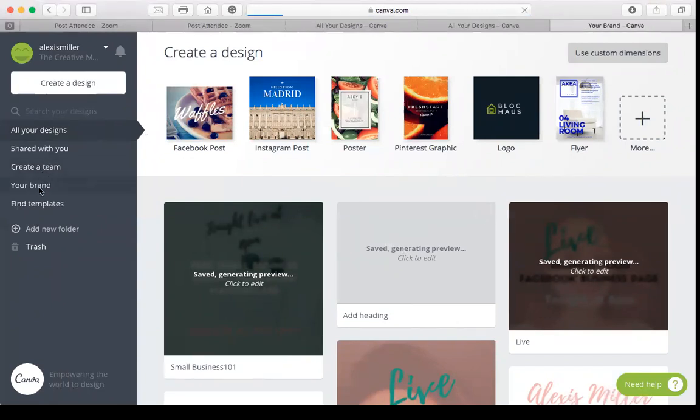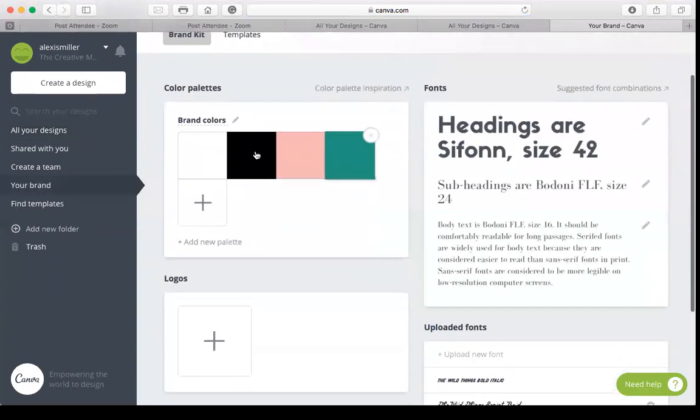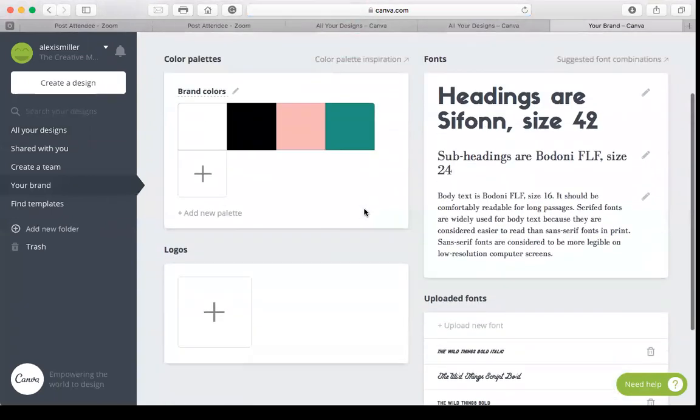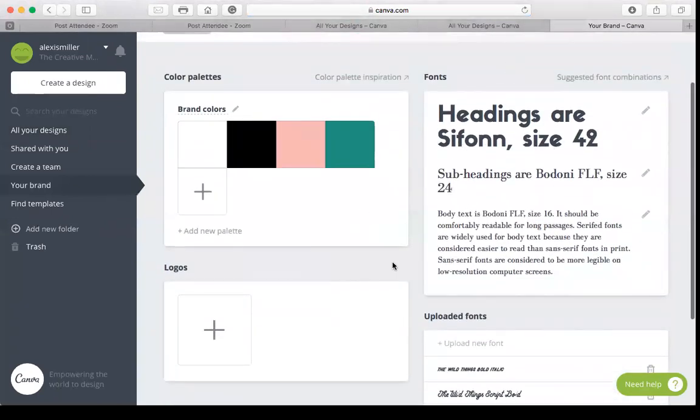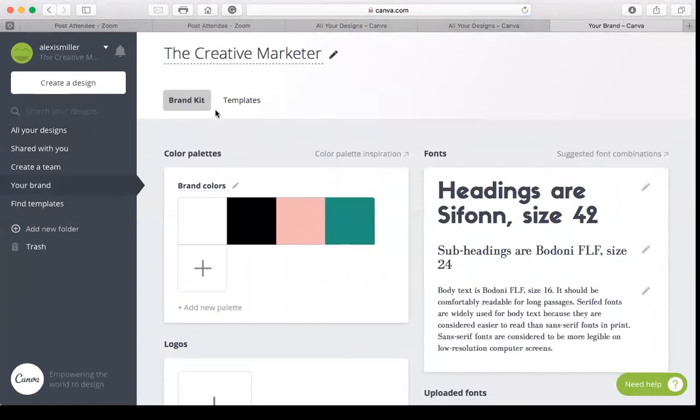There's your brand there. So that's basically the paid version that I do. It makes my life easier. It means all my colours are there straight away. You can add in logos, your fonts that you're using is there straight away. So I can't actually remember how much that costs, but it's not something you need to do at all or at the beginning anyway. Just use the free section.